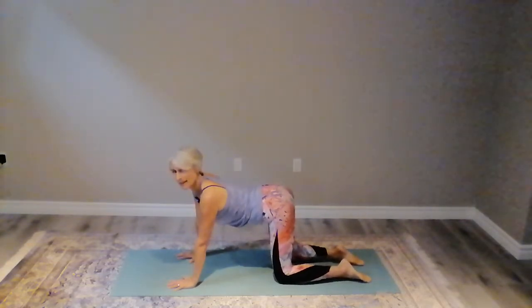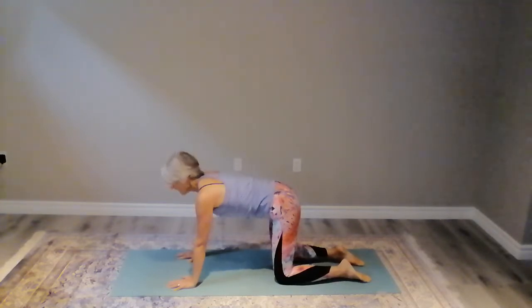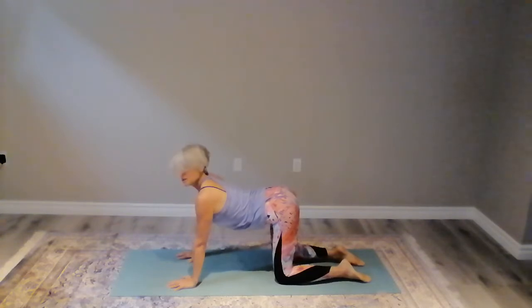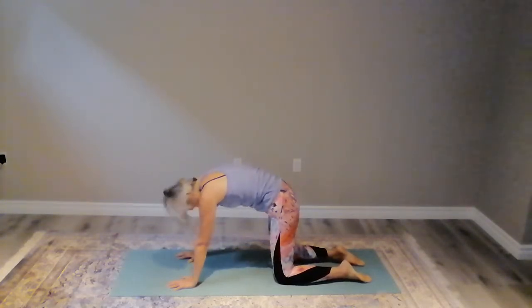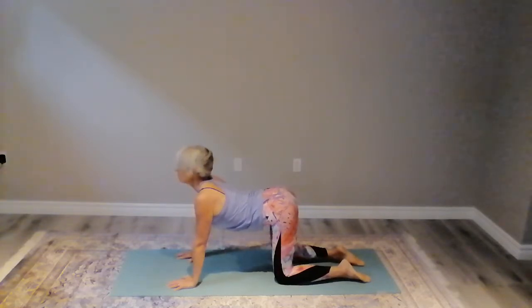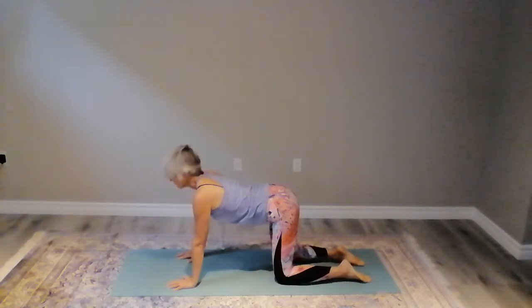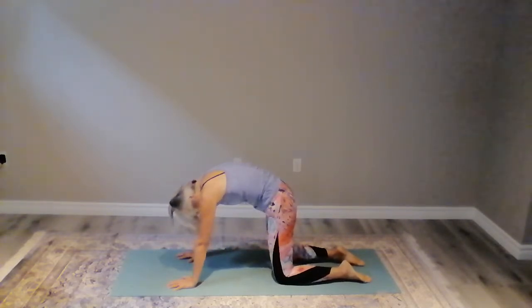We'll just do a couple of cat-cow movements. So arching the back, gazing forward. And as you exhale, round the back. I never like to miss an opportunity to do this movement. It always feels so good. So gazing up and gazing down. And if you want to close your eyes and do this, give that a try and see how it feels.